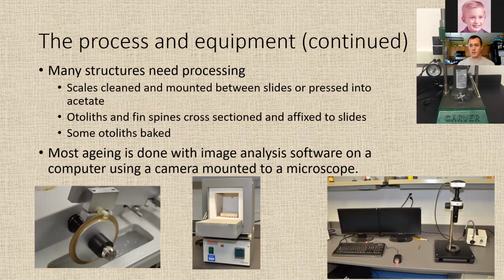The old Carver heat press is in the upper right there. So we use that to sandwich some scales between acetate and two metal plates, and you add some heat and pressure, and you get a nice impression of the scale that you can actually see through, which makes it easier than aging a whole scale, especially in those thick species, the species with thick scales like striped bass.